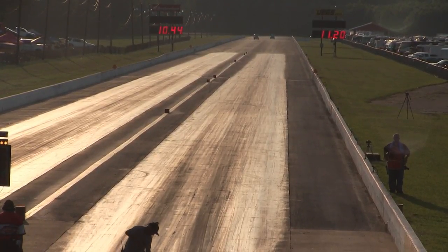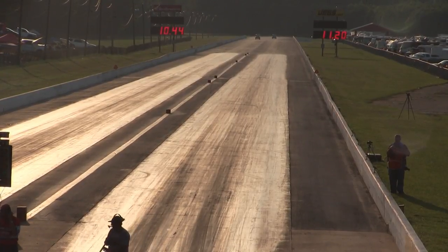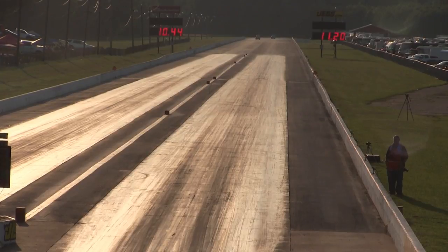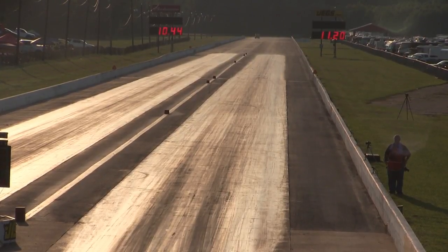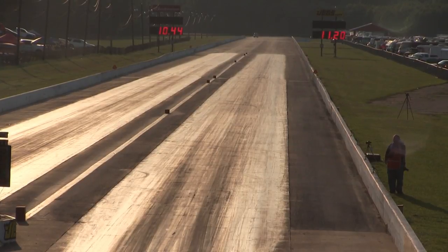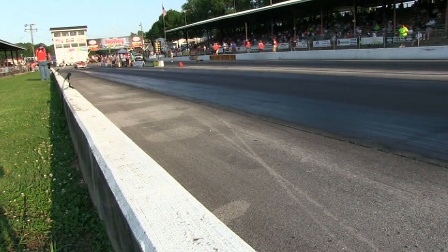Bob Westhoff out of Martinsville, Missouri with the Flying Falcon. He's got a 460 Ford motor up in front of that thing. Mark Friend with an 1120 dial-in with the chop top Christine '57 Ford. 1044 dial-in for the Falcon, 1120 for the '57 Ford.